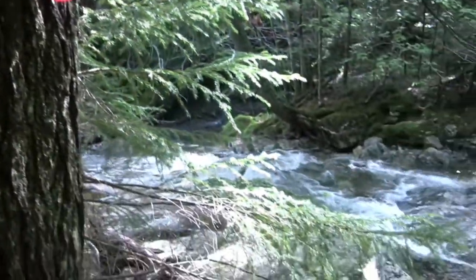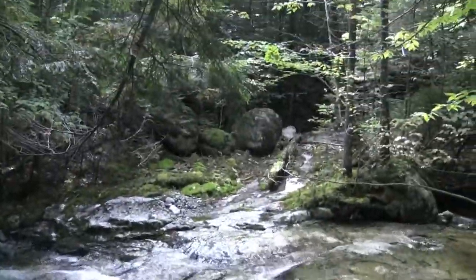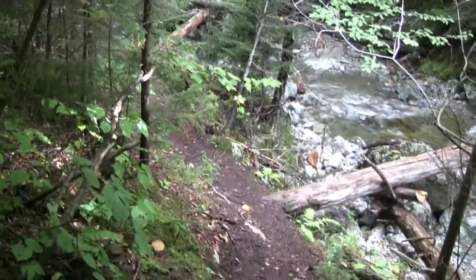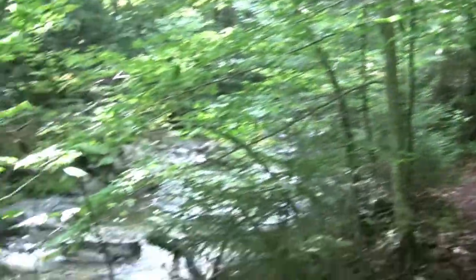So this looks like it might be a point to cross, but it's not. Just water coming over the slab. Trail just continues right up through here. And the trail continues, nice pine needle path through the woods. Next to the stream.